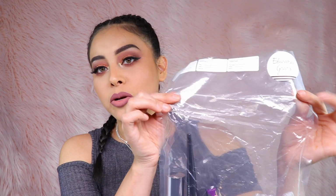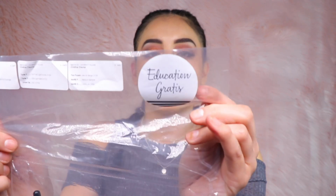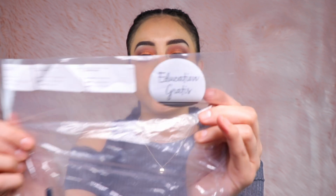And in this particular bag, it says that this is education gratis. So this was sent to all the color cast and some leadership for educational purposes. So we can try these products and truly give our clients an honest opinion and let them know this will be good for you or this will be better for you, that kind of stuff. So let's go ahead and get in.